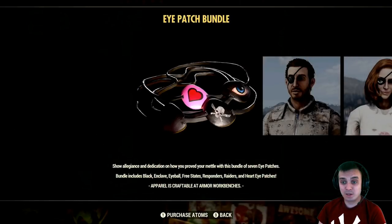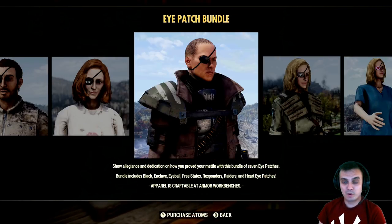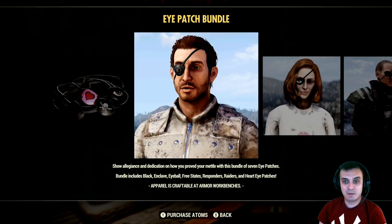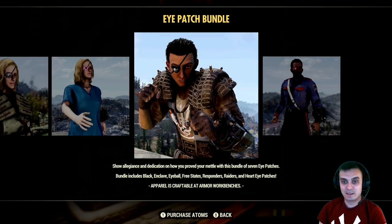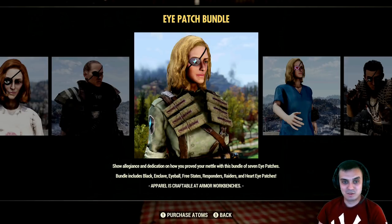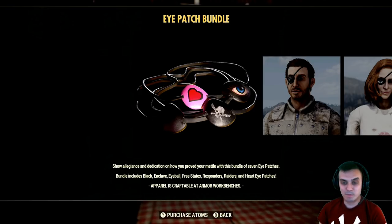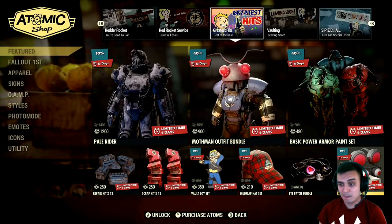The eye patch bundle. Now these are cool because you have a whole bunch of them. I prefer the one without anything on it. I prefer this one, and I like the skull one. Either way, this one is also good if I'm using free states, but not on this because I still need to rebuy them ever since I moved from PC.